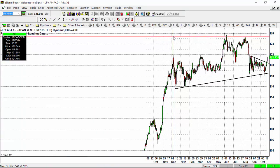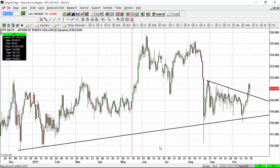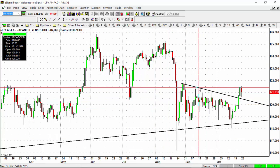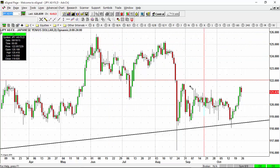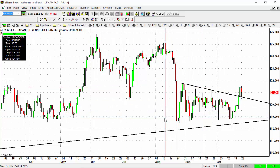Japanese yen broke out of its triangular consolidation pattern, and the market is retesting. This triangle is actually not drawn that well from the top here, above the top. Now the market is retesting the breakout point.